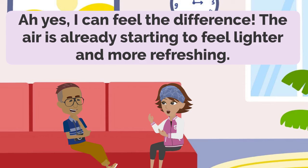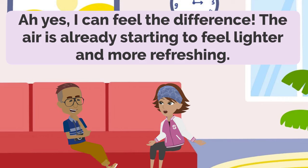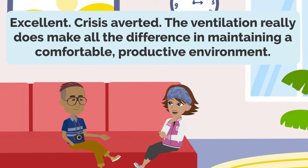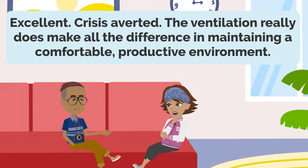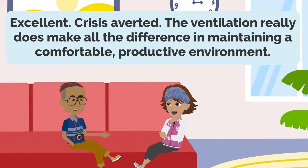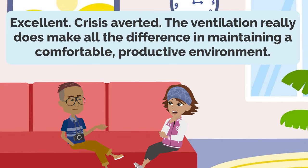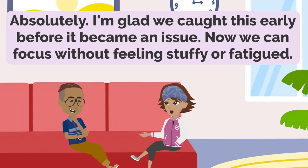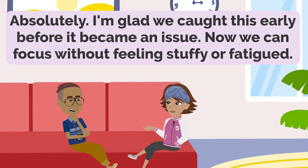Yes, I can feel the difference. The air is already starting to feel lighter and more refreshing. Excellent. Crisis averted. The ventilation really does make all the difference in maintaining a comfortable, productive environment. Absolutely. I'm glad we caught this early before it became an issue. Now we can focus without feeling stuffy or fatigued.